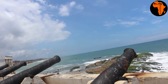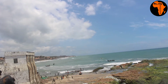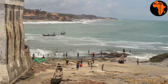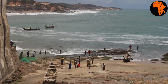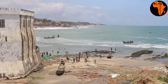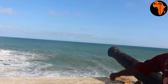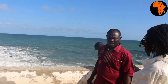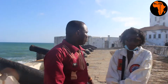We're over here at Cape Coast Castle, having a tour around, trying to see what we can find. By the castle we got people fishing and also swimming. Wow. Overlooking is the fantastic Atlantic Ocean, also the Gulf of Guinea. The ships were anchored about a kilometer away from the castle, so they used smaller boats to transport the slaves to the ships. Let's see the tunnel from where we saw.